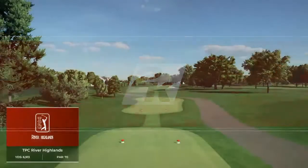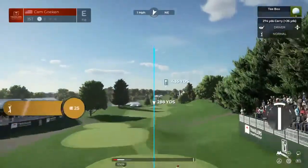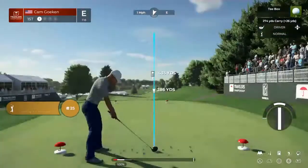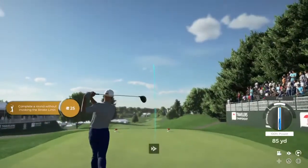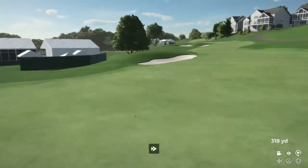Welcome to our PGA Tour coverage here on 2K Sports. Today's coverage of the Travelers Championship is about to begin. We're back at Cromwell, Connecticut for the TPC River Highlands course. Luke Elvey alongside Rich Beam.